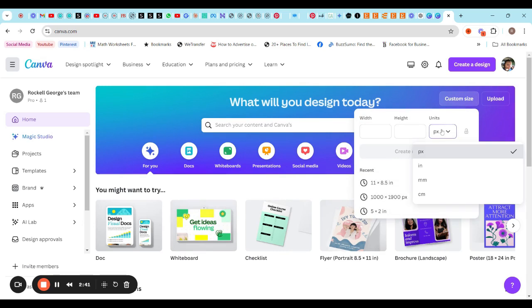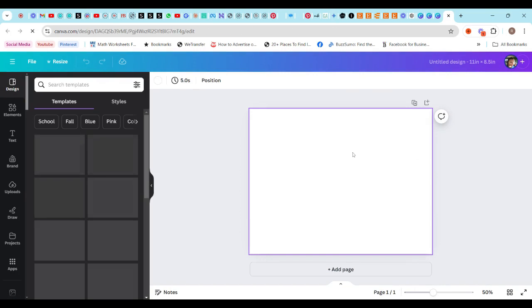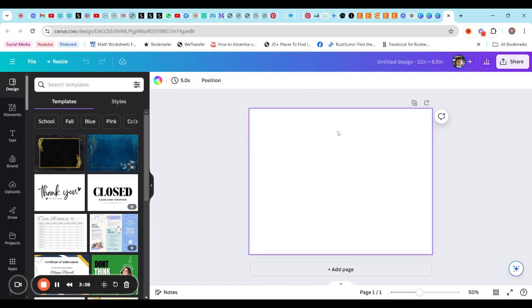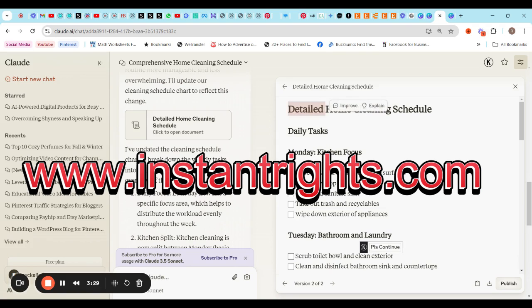I will go to customize size, change the units into inches, and put the width 11 by 8.5, and create new. This would be my weekly cleaning schedule. They have it as daily, so let us just use a daily cleaning schedule.